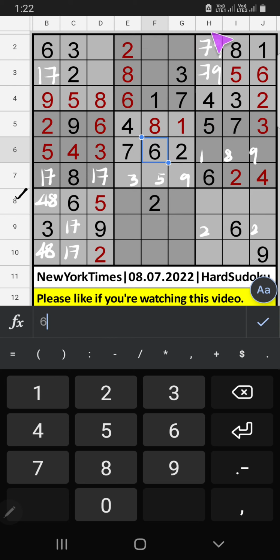8th row, column H, column I, we have 5. So 5 can't come in these cells. Then 5 is confirmed here. We can confirm 2 also here. Column J, 2 numbers are remaining, 7 and 8. 6th row, we already got 7. So 7 can't come in this cell. 7 is confirmed here. Then 8 is here.